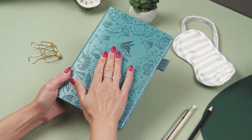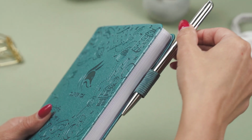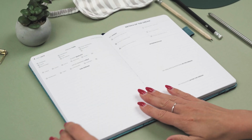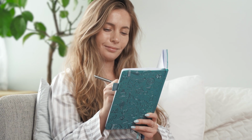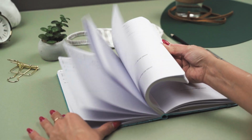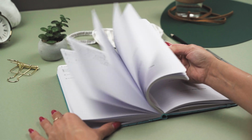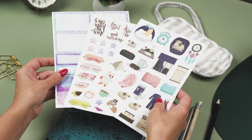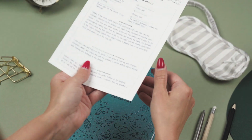It has a premium quality vegan leather hardcover, a pen loop, an elastic band, 3 ribbon bookmarks, and lay flat binding, so you can write comfortably wherever you are. The pages are made of thick 120 GSM bleed and smudge resistant paper. Inside, you will also find 3 sheets of bonus stickers and a detailed user guide.